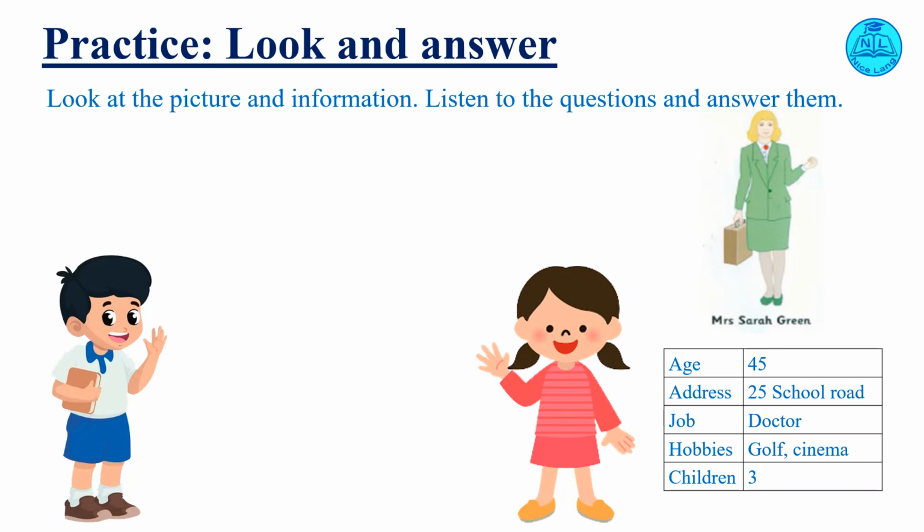Part 2. Look and answer. Look at the picture and information. Listen to the questions and answer them.